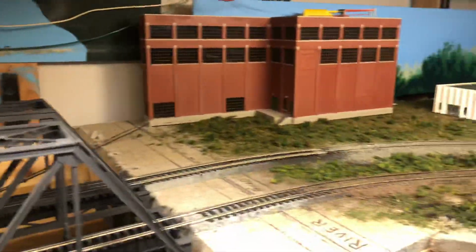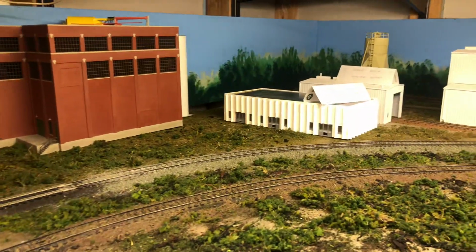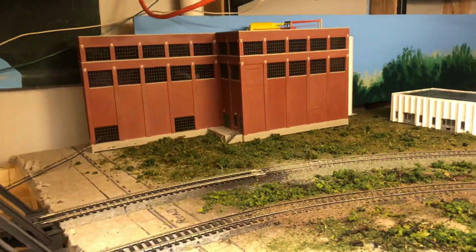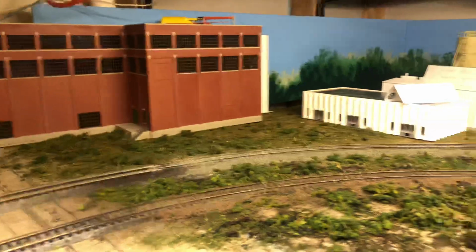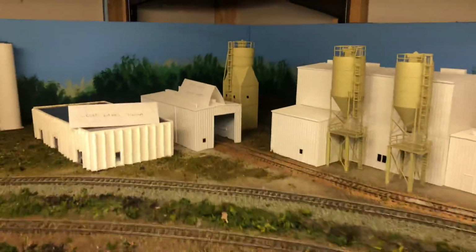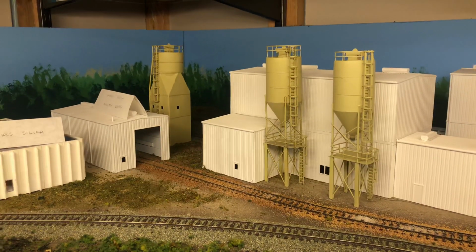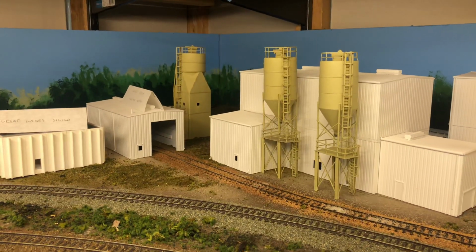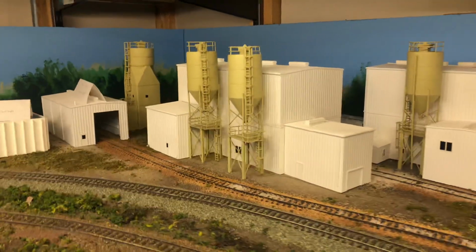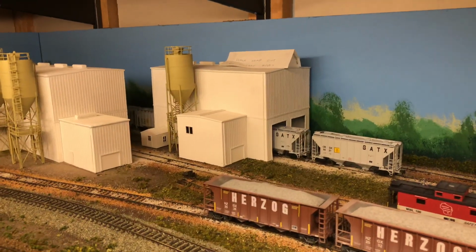As you wrap around the corner, we're coming into the town of Ixonia, Wisconsin. I don't know if I'm going to keep this brick building in the background. I just kind of set it in there. But here is a frac sand plant that I've been developing. They also have ballast that comes out of here. I'm calling it Great Lakes Silica. This is another industry that the short line's going to switch.